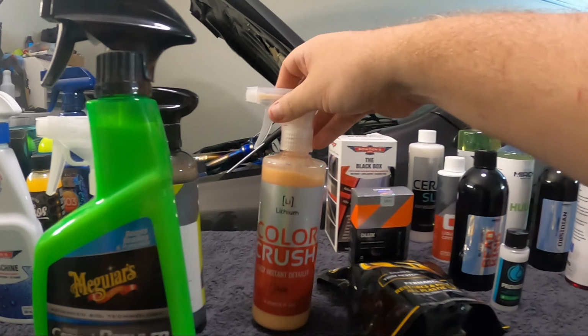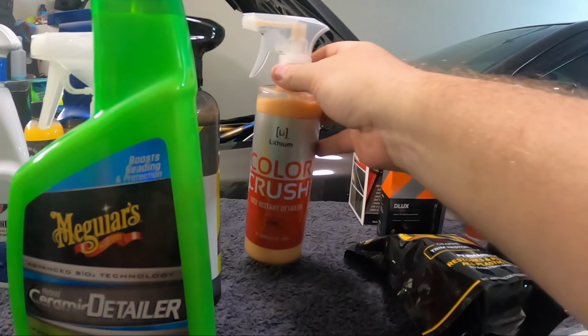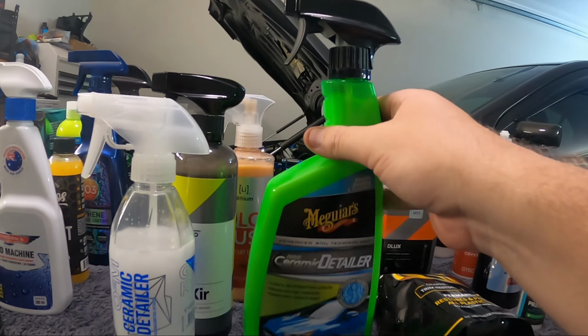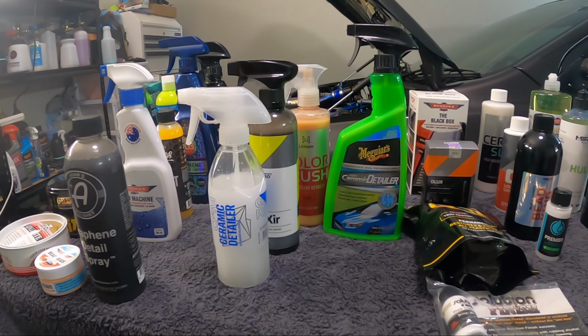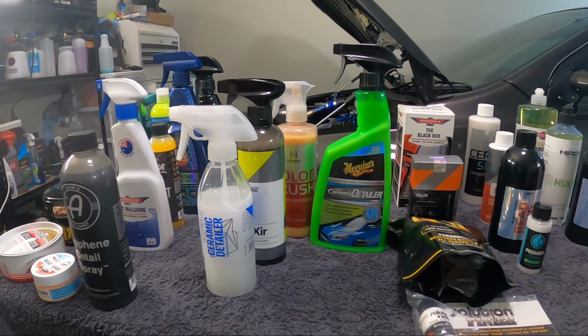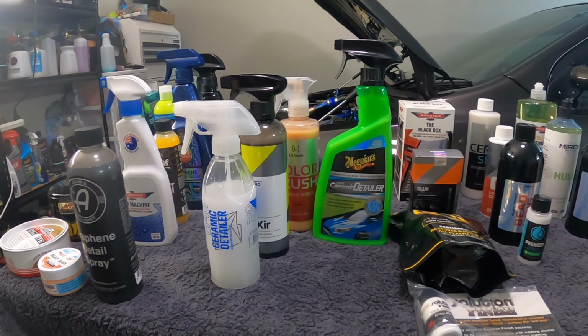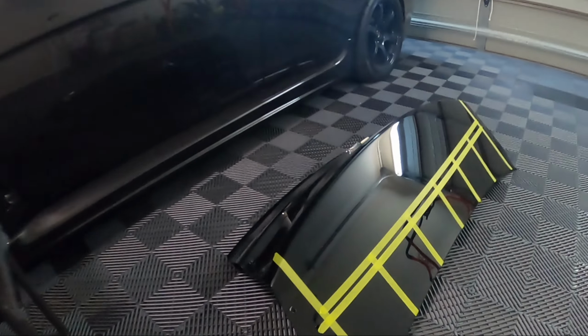And Lithium Color Crush, which I did a video on, was really impressed by this stuff. Did a video with the Geon as well, onto my ceramic coated car, but that left me with a question. Do these mask the ceramic coating? Do you actually want to apply these to a ceramic coating, or is it masking the better water behavior that the ceramic coating supplies? So that's why we've masked this off.